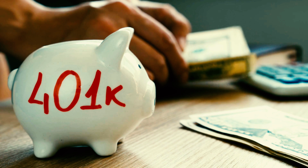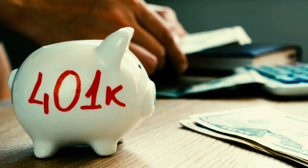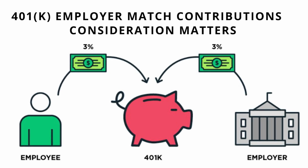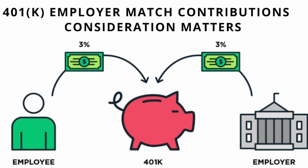I'll first start with the 401k. A 401k is a type of retirement savings plan that is commonly offered by employers in the US. This plan allows employees to set aside a portion of their income, which is then invested in various financial products. Many employers offer a matching program where they match a portion of the employee's contributions, effectively increasing the amount of money being saved for retirement.